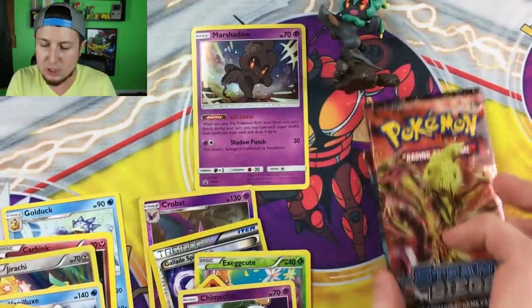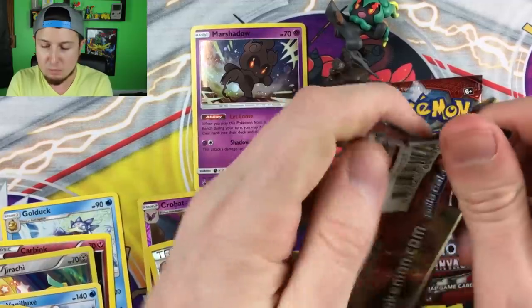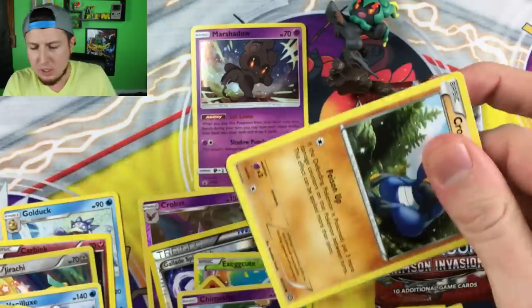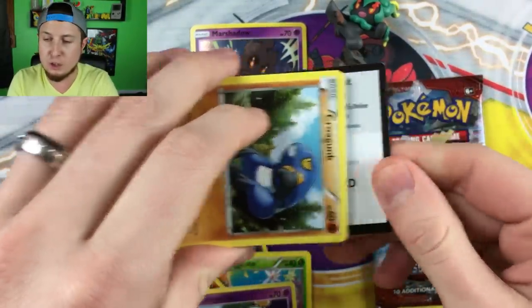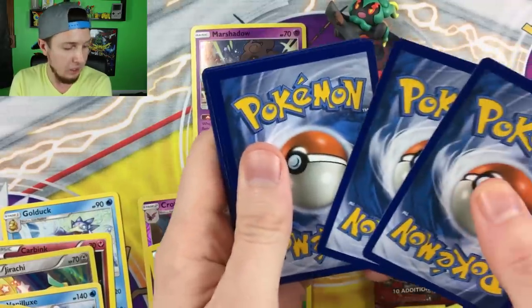Guys, we can still redeem ourselves. Two booster packs left. We got Steam Siege, Crimson Invasion. Two very good sets. At least I like them. I know a lot of people are very iffy on the Crimson Invasion pull rate right now. What was that? That was Steam Siege.